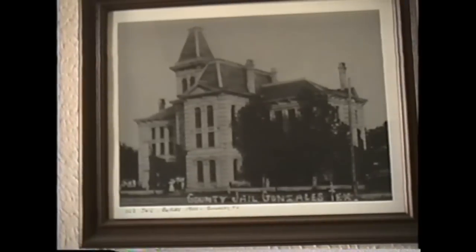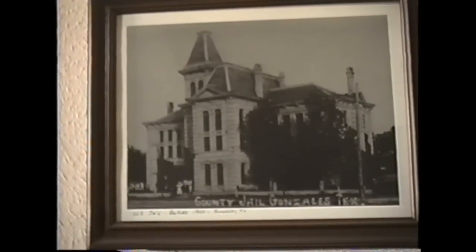This is a photograph of the jail that was originally built in about 1895. The roof was blown off in a storm in the early 20s and replaced with a flat roof that we have today. It's one of several photographs that are in the Chamber of Commerce offices that were taken from old archives and so forth from around the county.